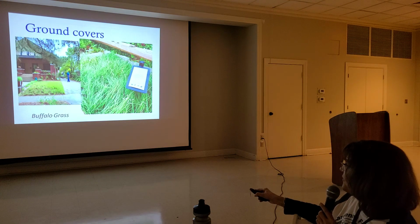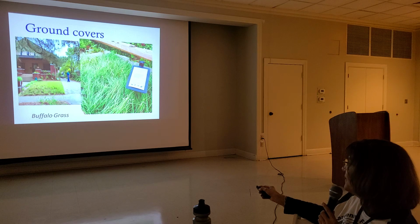So, ground covers for your yard. You can also use buffalo grass instead of turf grass, and it will grow longer and it requires less water. It does take some time to get established. This is Ray Luke's house. He was on our garden tour several years ago. Ray's got some buffalo grass.